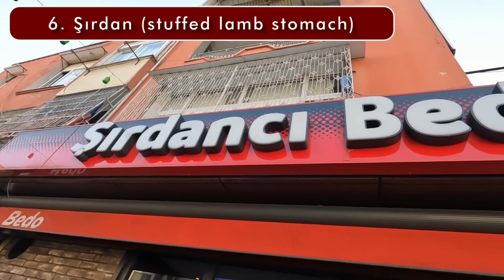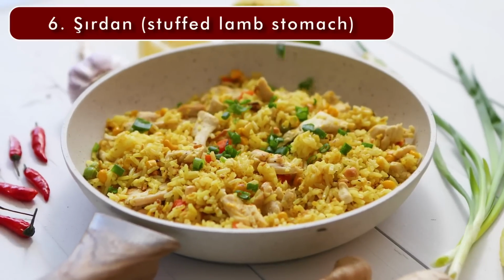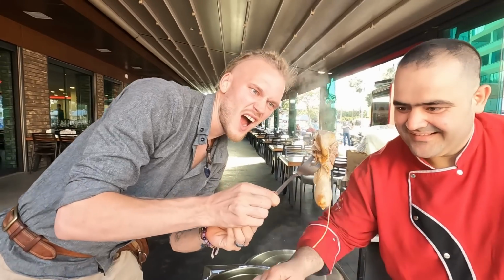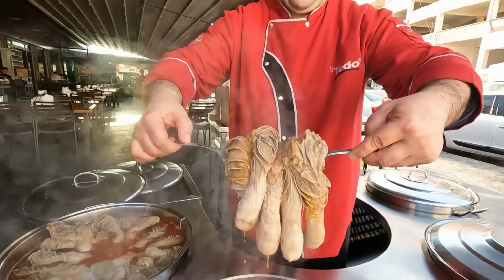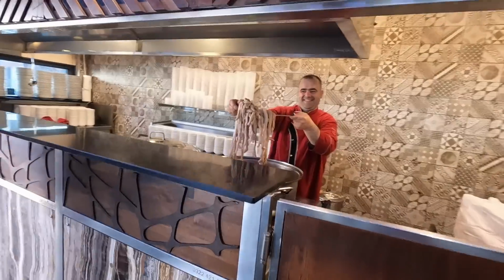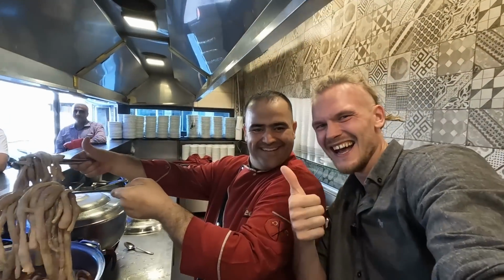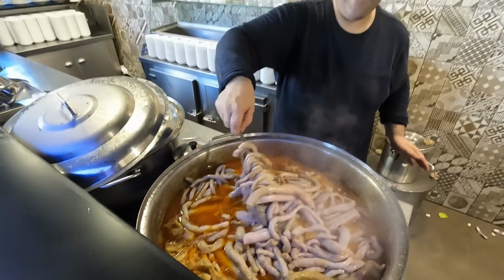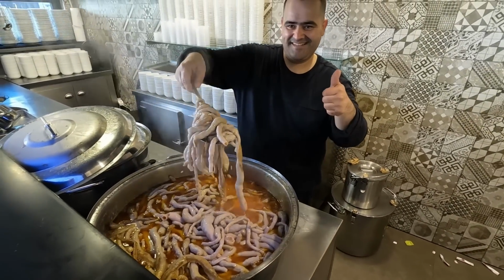Wow! Şırdan is a local dish made of stuffing mix, consisting of rice, meat and spices. And the thing that it is stuffed with is a lamb stomach and intestines. Each pot like this has almost 100 portions. And such restaurants are extremely popular amongst locals. But seeing and smelling Şırdan for the first time really wasn't that appealing.